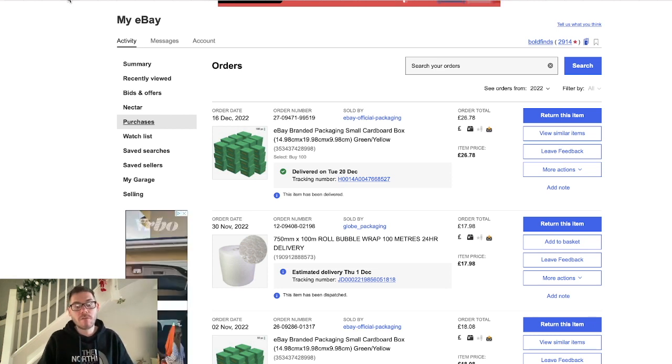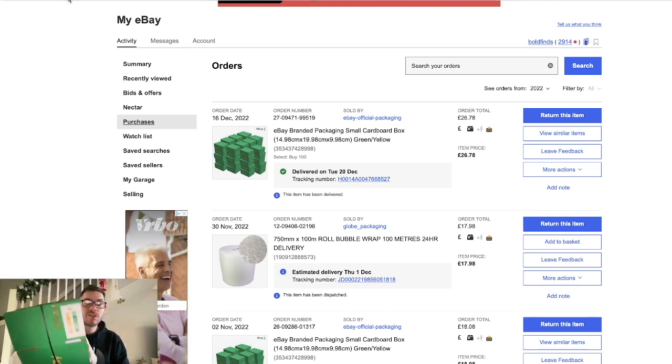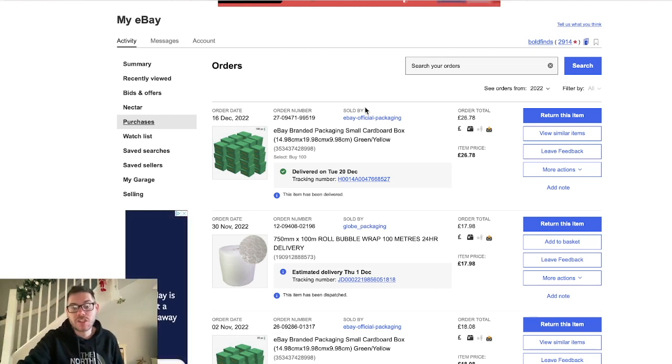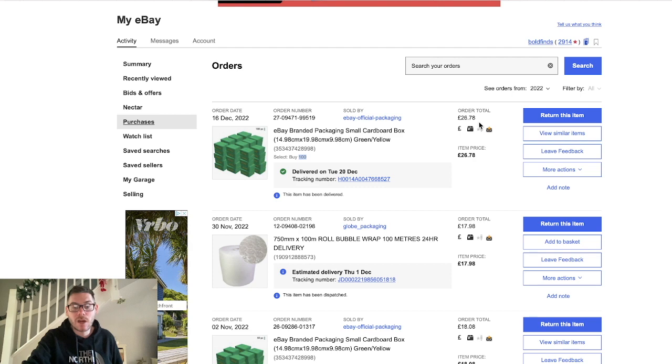So I just want to run through some of the things I've purchased this year. First of all, these small eBay boxes that are great for cameras, DVDs, CDs, etc. and small items. I've been ordering them from the eBay official packaging page on eBay. With a store subscription and the level I have, I get a £10 packing voucher that I can use on here. For these boxes, I bought a quantity of 100 last time, and they cost me £26.78, but I got £10 off. So effectively it cost me £16.78 for 100 boxes.